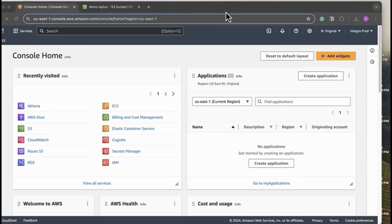Let's see Athena in use with a live demonstration. I'm going to demonstrate how to query a dataset that is stored in an AWS S3 bucket using Amazon Athena. Okay, I'm in the AWS Management Console. I have recently accessed Athena, so you can see Athena under recently visited, or otherwise you can search for the Athena service.